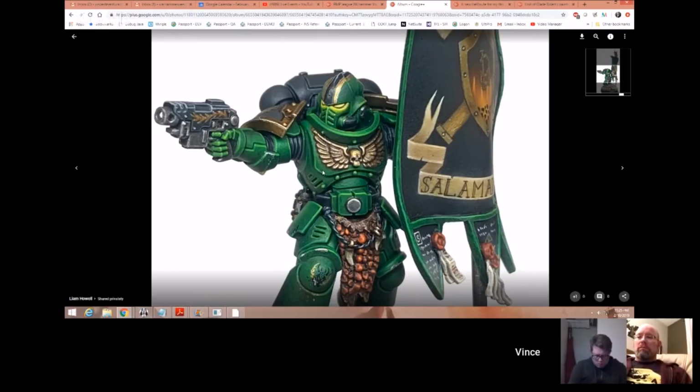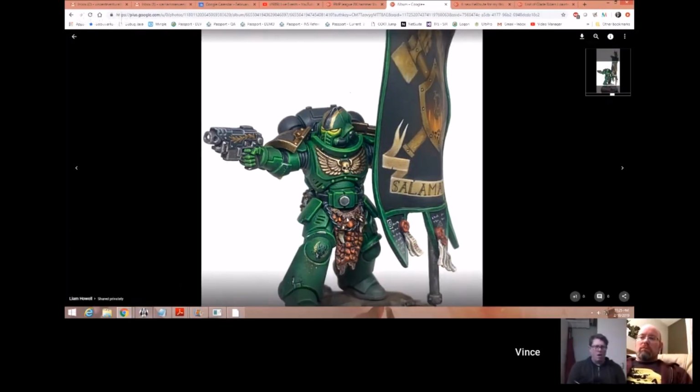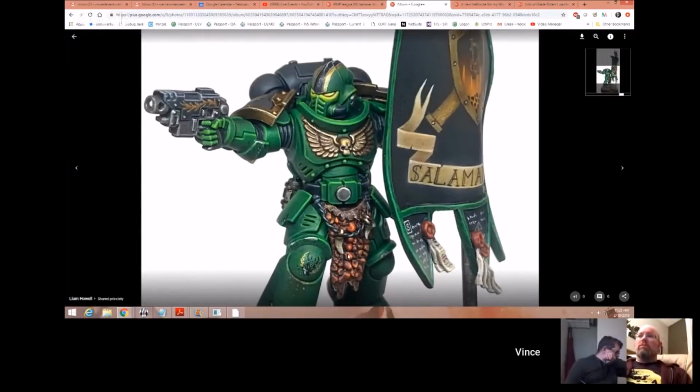Okay. All in all, though, your edge highlighting is really sharp. Your color choice is really well done here. The red of his little tabard and highlighting that up to the orange, that all looks really, really good.